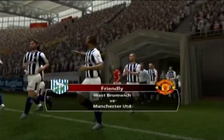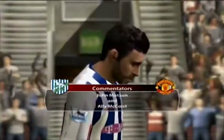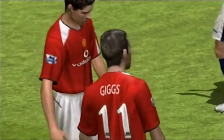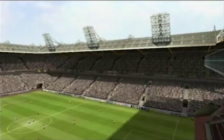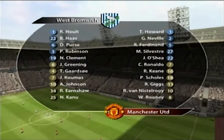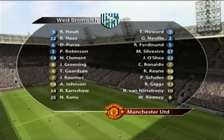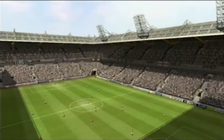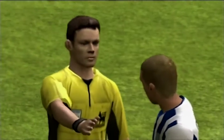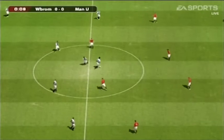Hello and welcome to this friendly clash. Well, we've been blessed with the presence of Ally McCoist today. Oh, it's wonderful to be here, John. I hope everyone's ready. We're about to get underway.